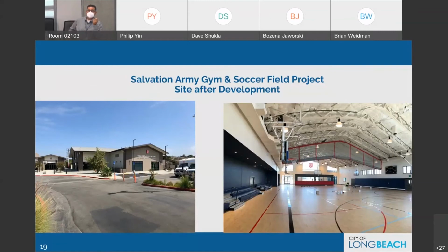I'd like to show in these pictures, on the picture on the left, the inside of a gymnasium, a Salvation Army gymnasium. This parcel is in an oil site and a methane zone. Some of the wells are outside of the footprint of the building. There is one that is inside, in the office area.